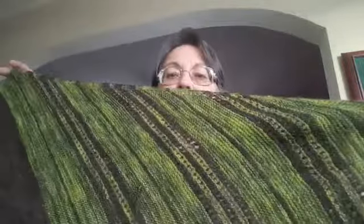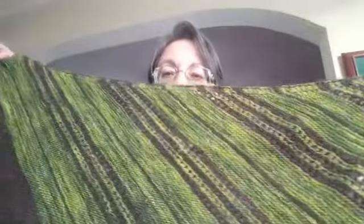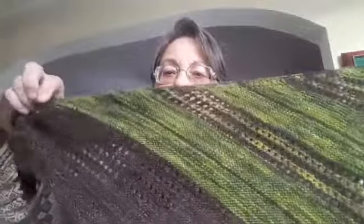And then the other thing I've been working on, which I just sent a pattern off to be test knit, is called my Have a Glass of Wine and Knit shawl, because I think it's fairly simple. It's garter stitch with some eyelet rows of lace. And this is the third one I've done. So it's garter stitch rows that grow in width, alternating with eyelet rows. So you don't really have to count once you get it set up.